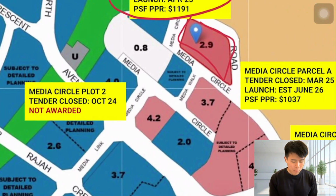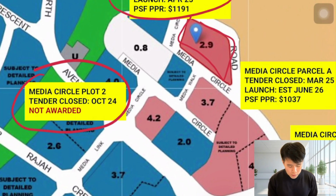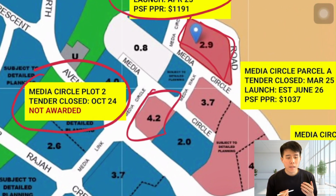Now we can see there's this second plot, which is the Media Circle plot 2. They have a plot ratio of 4.2 over here. And the tender actually closed in October of 2024 and it wasn't awarded. This one was a bit unique because I think the government was testing something new, a new concept, a service apartment of 60 years alongside this development. So I think the market participants, mainly developers, didn't know what kind of risk they would entail if they bid quite aggressively for this land. So I think the land was bid quite low, and the government, knowing that it didn't hit their reserve price, chose not to award the land.